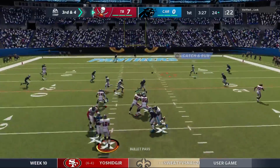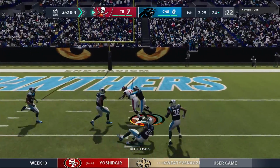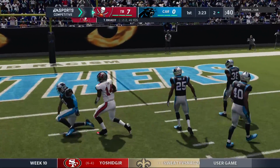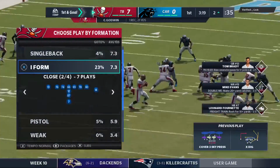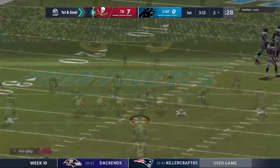From the gun on 3rd down, Brady. Open man has got it. It's complete. And they are able to stop him, but he does take it all the way to the 2. They're able to convert on 3rd down, and that sets up a 1st and goal.